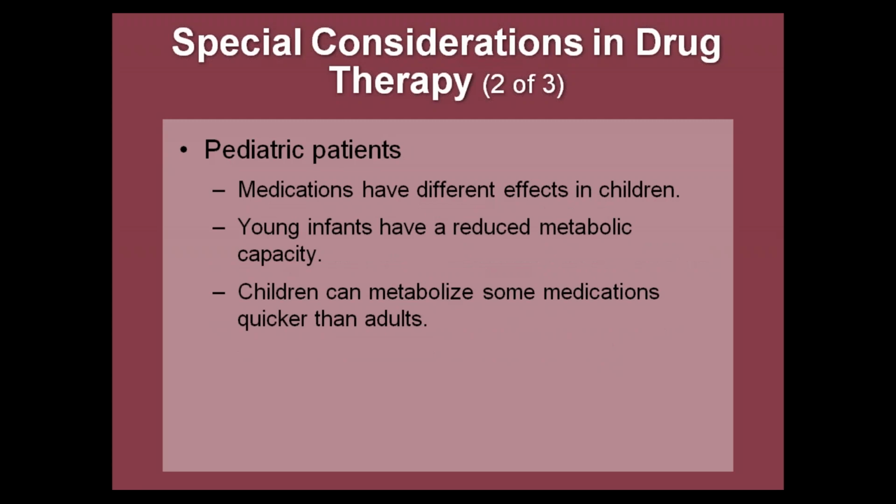Peds, medications, different effects in children. Kids can soak up epi, whereas an adult heart can't. Kids can take it like crazy. However, Zofran can cause some bradycardia in kids that it doesn't cause in adults. It's pretty rare, but it has been seen. Kids aren't cruising on the metabolic ability yet, so they're taking a longer time to process drugs through them. And in some cases, they're chewing through it faster than we are. Albuterol is one of them that they can kind of blow through.